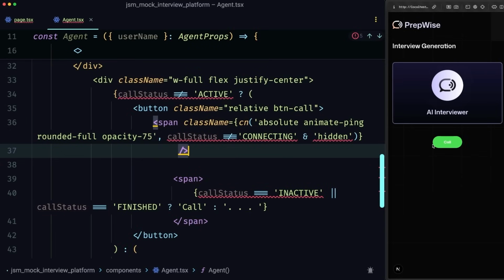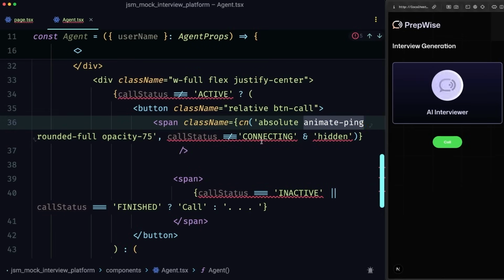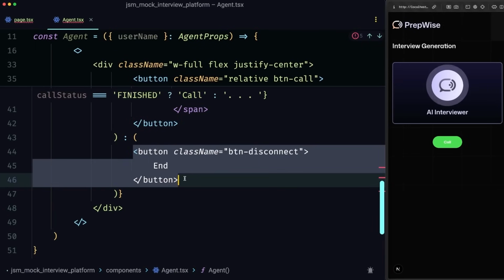But what matters most is that right now we have a call button. We'll also have some kind of a ping animation while the call is happening. And if we're currently on the call, then we'll see this end call button.